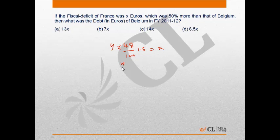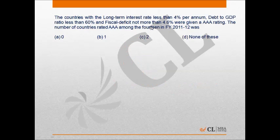From here we get Y equals 100 upon 7.2x, and we know the debt to GDP ratio of Belgium. So with the help of this figure we can calculate the debt of Belgium, and debt of Belgium comes out to be 100.8 upon 100 into 100 upon 7.2x, which comes out to be 14x. So the debt of Belgium in 2011 and 12 was 14 of x, which is option C. Let's move to the next question.